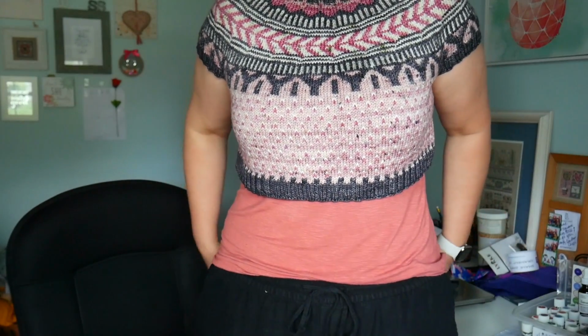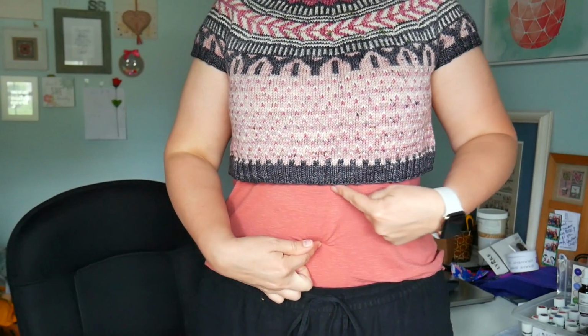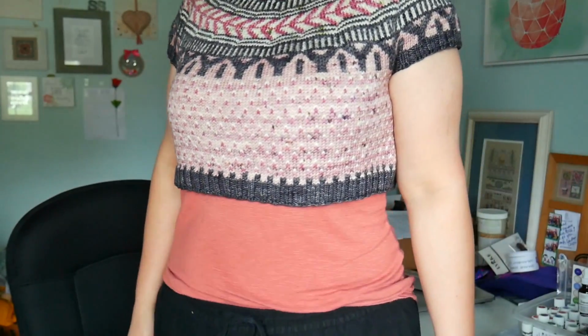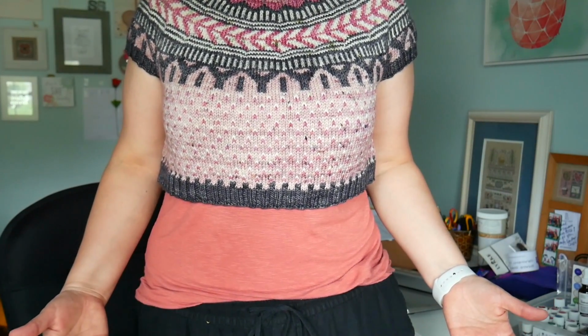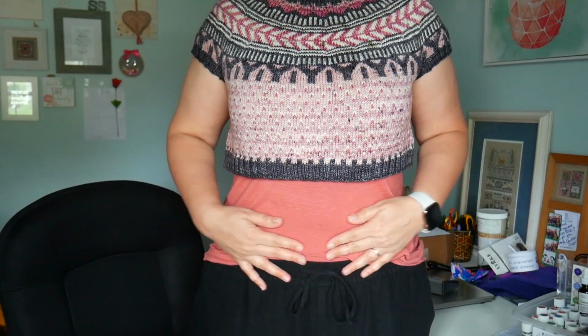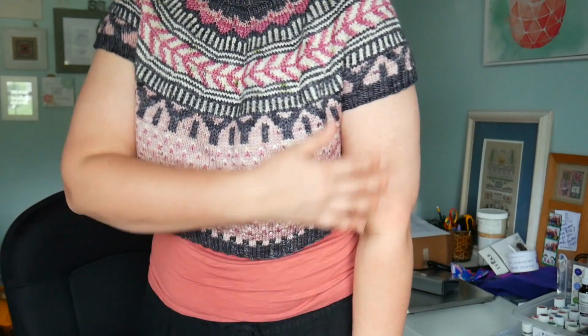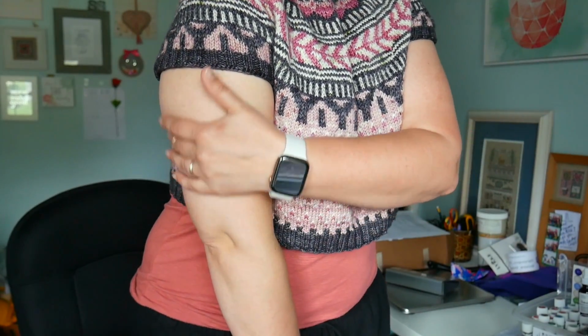I literally just put it on top of what I was wearing, so it doesn't match, but I will stand up and show you. Oh, it doesn't look horrible. Okay, so this is Soldotna. It is cropped. As you can see, my belly button is here, and the bottom of the girls are here. So it is literally just a hint past. I would not necessarily wear it over this, but I will say it's not awful. I have worn it over a dress and it was perfect. The sleeves are definitely cropped. I don't have skinny arms. I don't care. They are what they are.